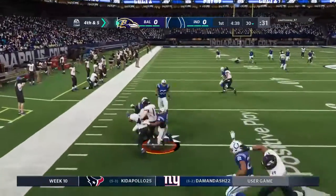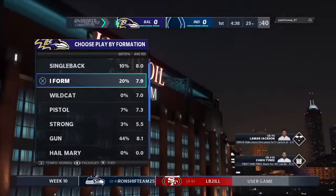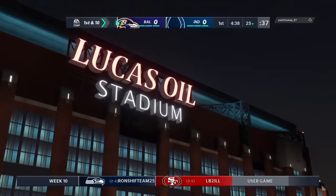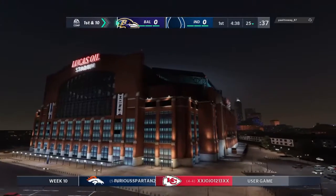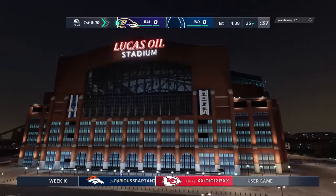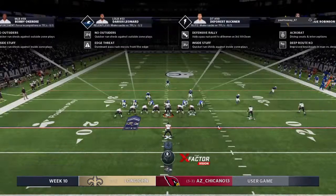This is taken at the 15. Officially, that'll go as a 52-yard punt. Not too shabby. And the Ravens, they'll take over. The Raven offense set at the line for this next drive.